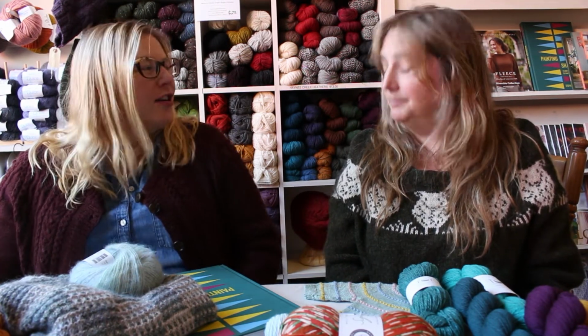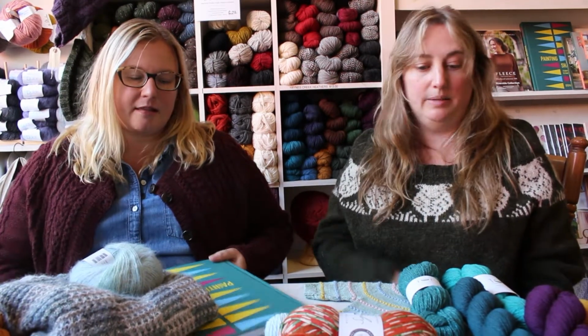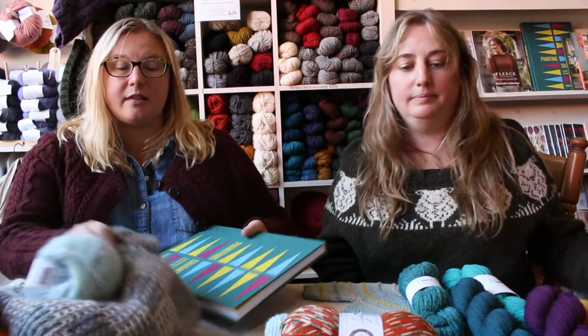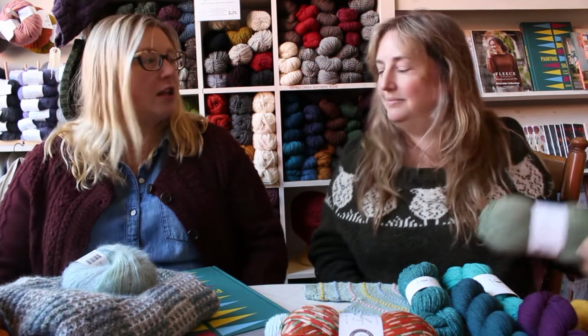Yeah, even if you're not into that kind of wild use of color, you can make it your own, and he gives you all the steps on how to turn it into your own shawl to meet your own style and needs. So exactly, it really is a book for everybody. For everybody, not just the fluorescent inclined.